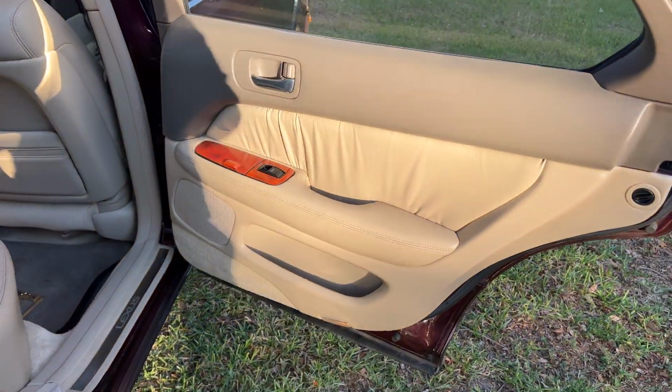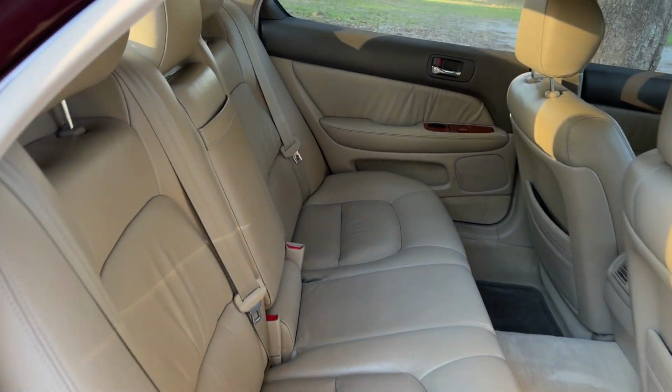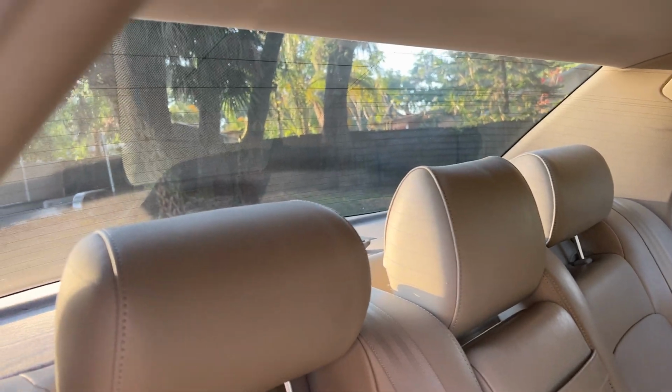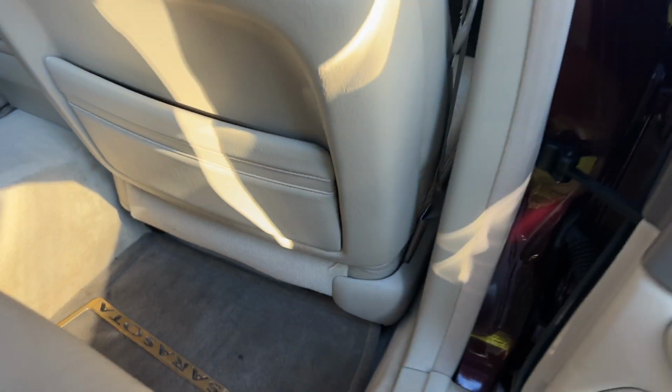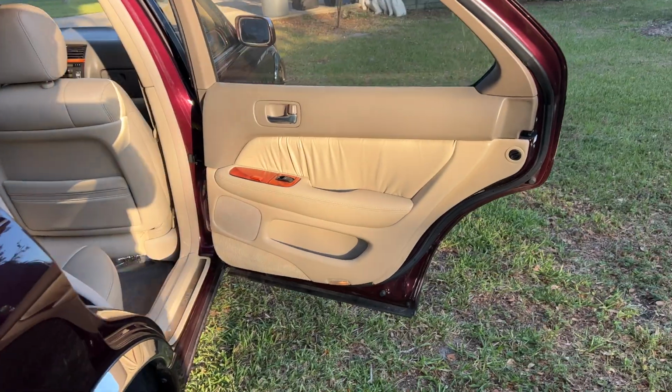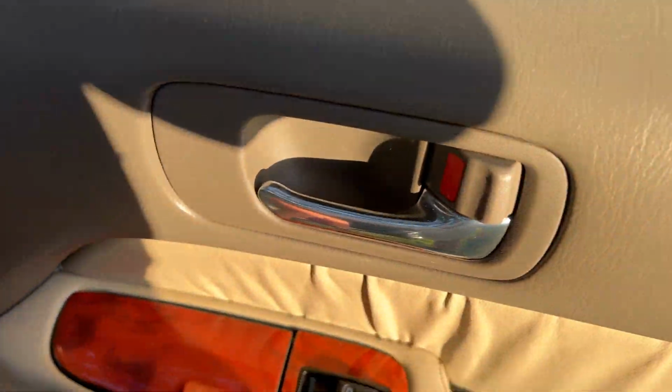Then the right rear door and door panel. Once again, all the glass is perfect. I don't see any chips or any issues like that. Things like this would normally wear out over time, and obviously it doesn't look like it was ever used. Door panels are literally in perfect condition. No smoking, obviously.